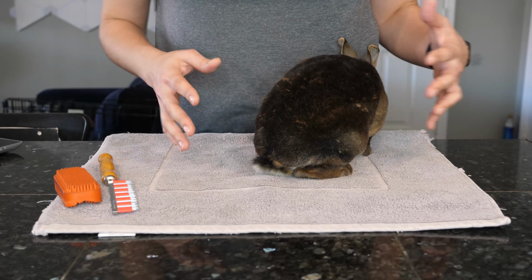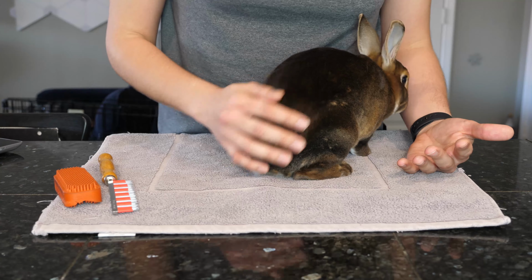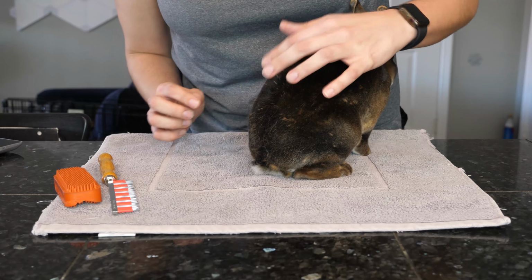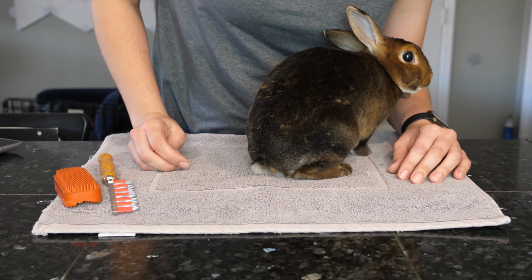So they don't go totally bald because their new fur is growing in while their old fur is falling out, but they do kind of look funky like Locke does right now. You might not be able to see, I'll show her closer to the camera in a minute, because her old fur is falling out right now while her new fur is growing in because it is springtime.